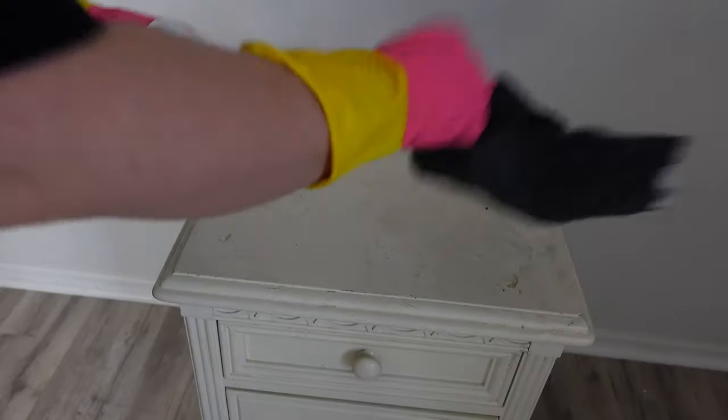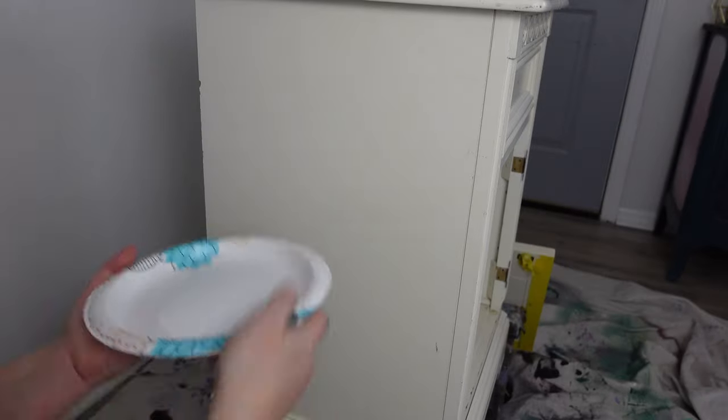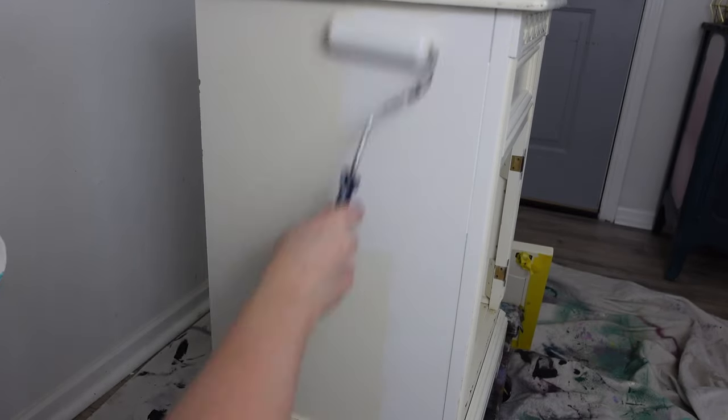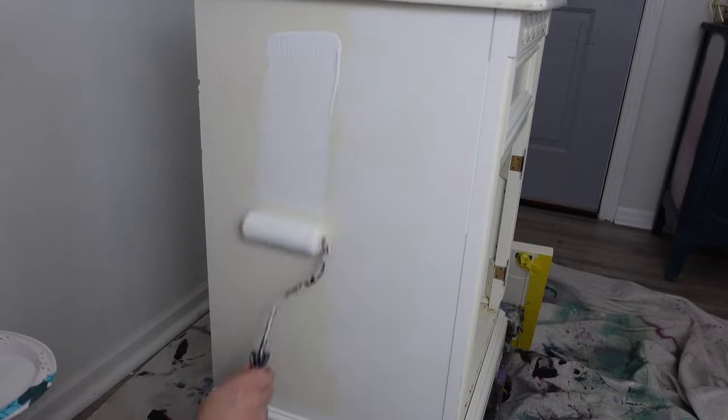When I got home, I thoroughly cleaned the piece and I used Sticks, an adhesive primer, on the piece because this is a laminated piece and it's really, really shiny. So if I don't use an adhesive primer on it, my paint's not gonna stick. It'll end up chipping and peeling in the future and we'll have a mess. So if you're painting anything shiny, just be sure you're using an adhesive primer first. I used 2 coats on it. I waited 2 hours in between the coats and then a whole 24 hours before applying my paint.